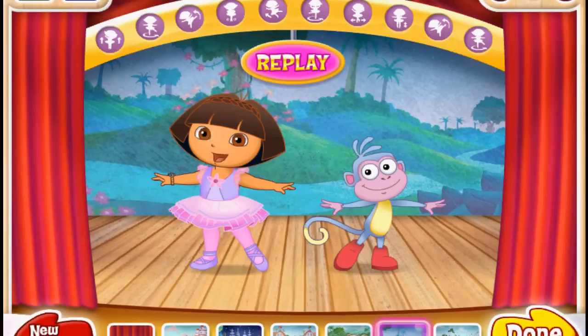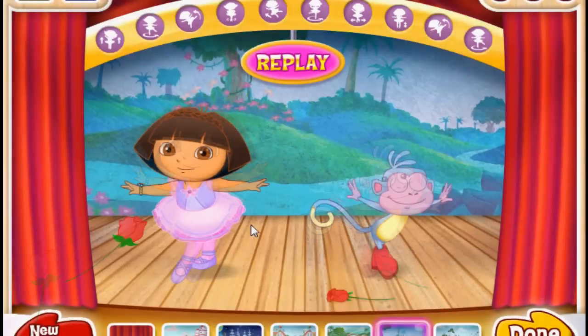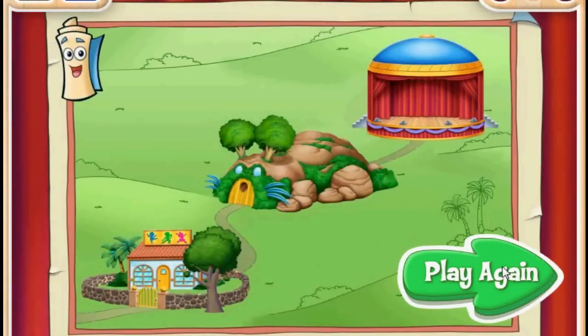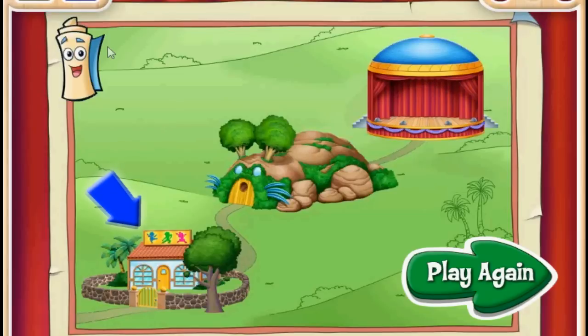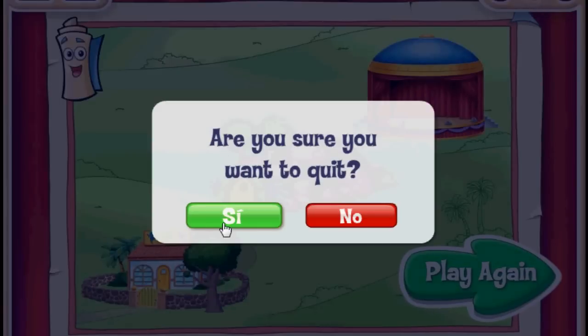Helping us make this dance fantástico! Are you sure? Where do we go next, Dora? You can click on any of these games to play them again. Or click here to start our ballet adventure again from the beginning. Quit! Are you sure you want to quit?